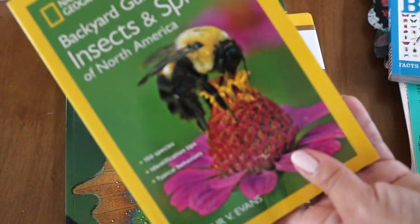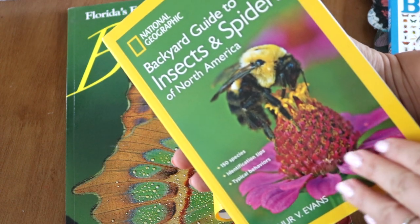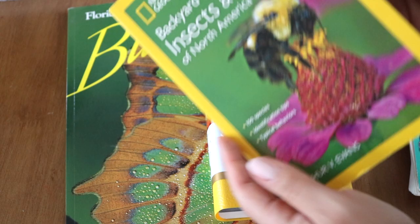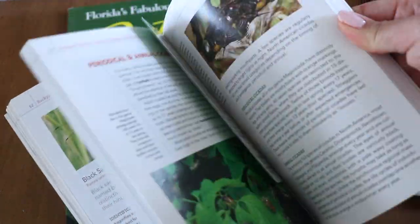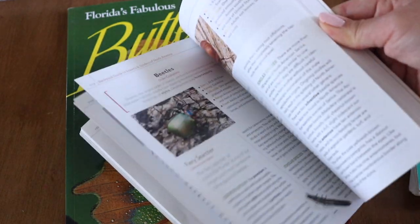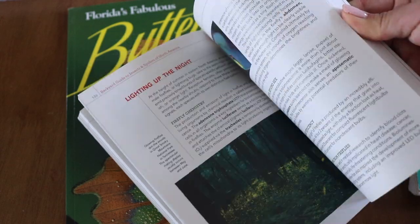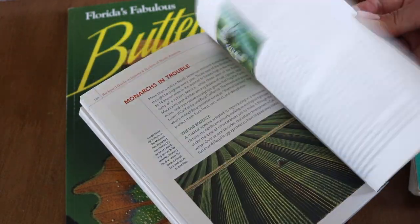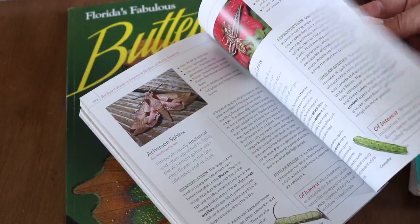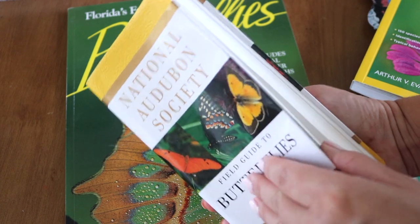Again, with another Nat Geo resource, this is Backyard Guide to Insects and Spiders of North America. This guide features the top 150 insects and spiders, and it provides more text and information than a traditional field guide. It combines readable text, explanatory illustrations to highlight key features of anatomy, characteristics, and behavior, and of course the classic Nat Geo photography.